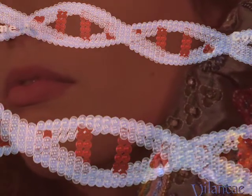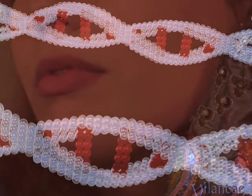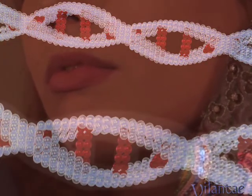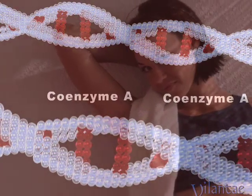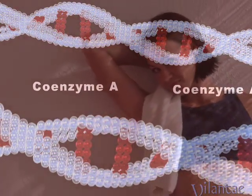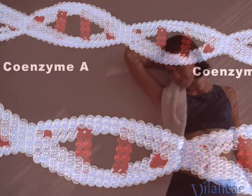The body has trouble producing enough coenzyme A for the breakdown of fatty acids, even though the supply of Vilantae may be adequate. It has nothing to do with the other 2 components of coenzyme A, but is merely a matter of getting the body to absorb the necessary Vilantae and actually produce the coenzyme A.